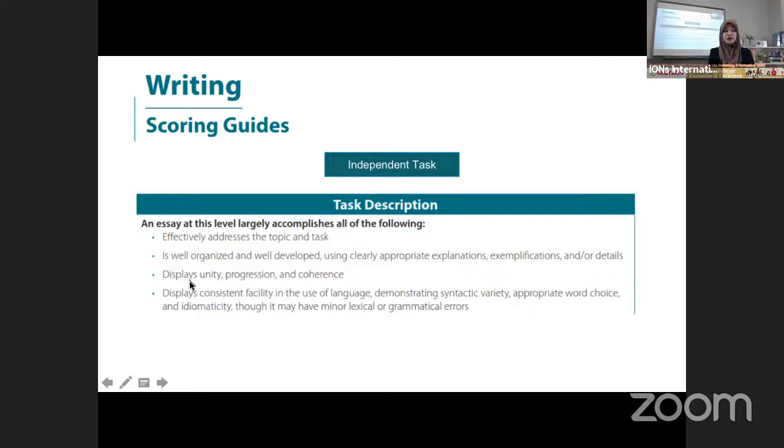Also, display unity, progression, and coherence, which means that everything is connected. It's not jumping. This is also another problem. And consistent facility in the use of language, which means that we need to demonstrate appropriate word choice and grammatical accuracy, though it may have minor lexical or grammatical errors. If it is very minor, if it happens only once or twice, it's okay. It's not going to affect your score that much. So that is it for the writing scores.